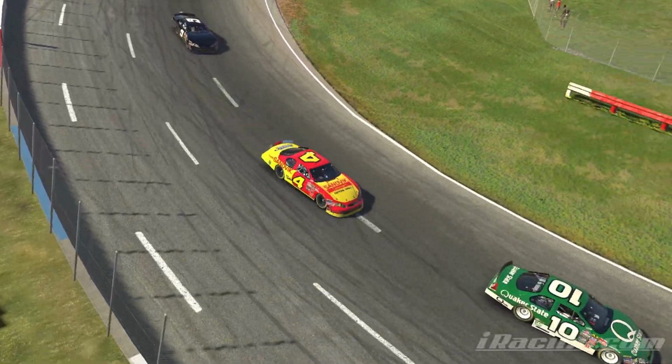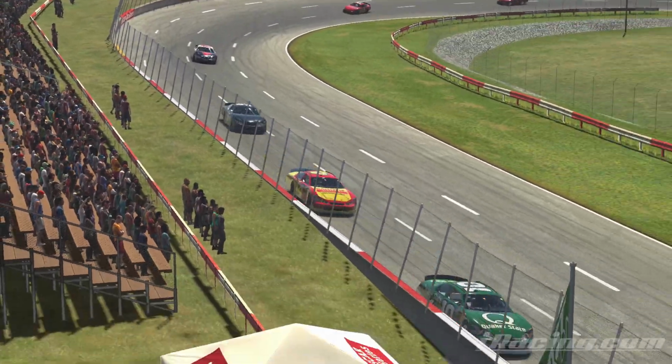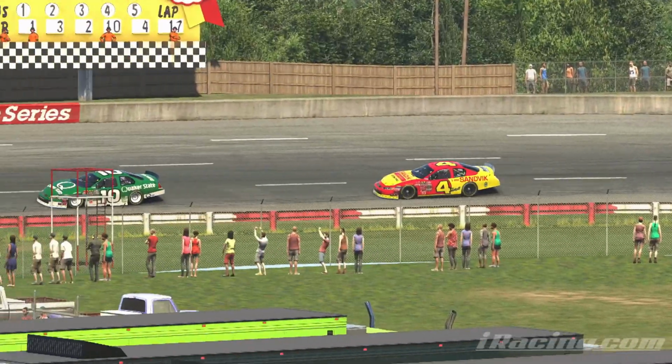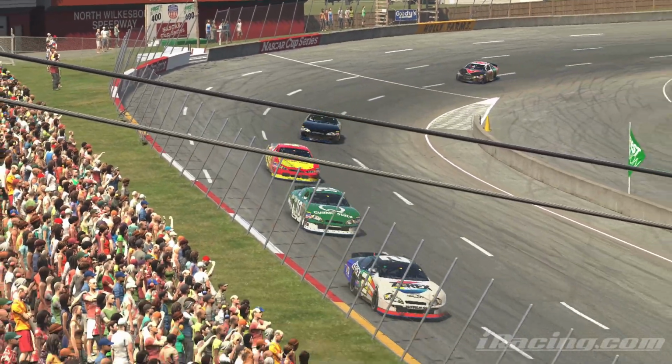So with all that said, now I think it's a good time for us to take a look at the lap, and we are back with cool editing. We'll have the in-car and the out-car view, and then we will chit-chat about the lap.